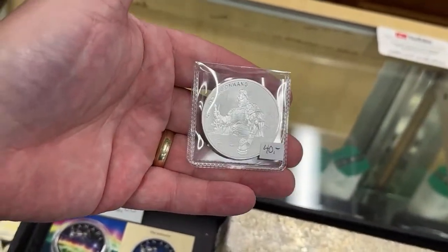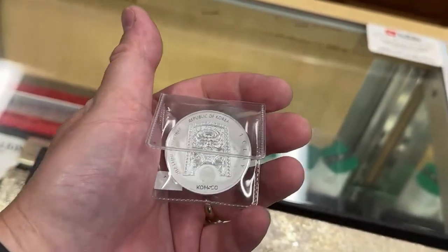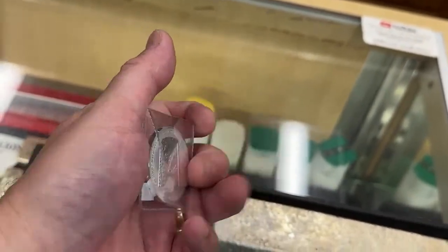Here's that Chiwoo from South Korea, 40 bucks. Those just came in today. Really cool, intricate design.